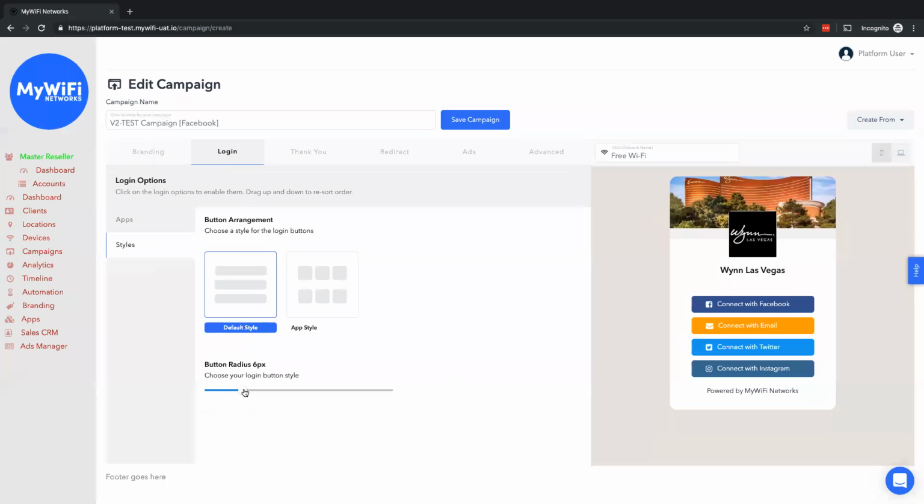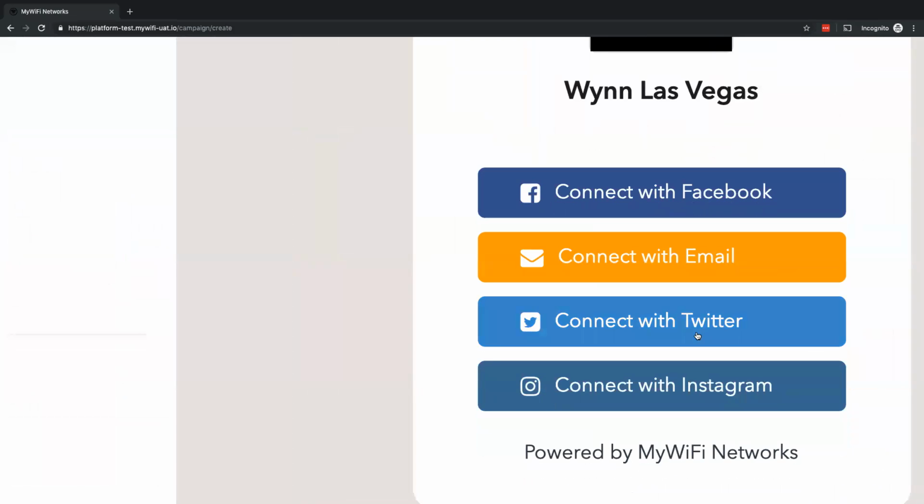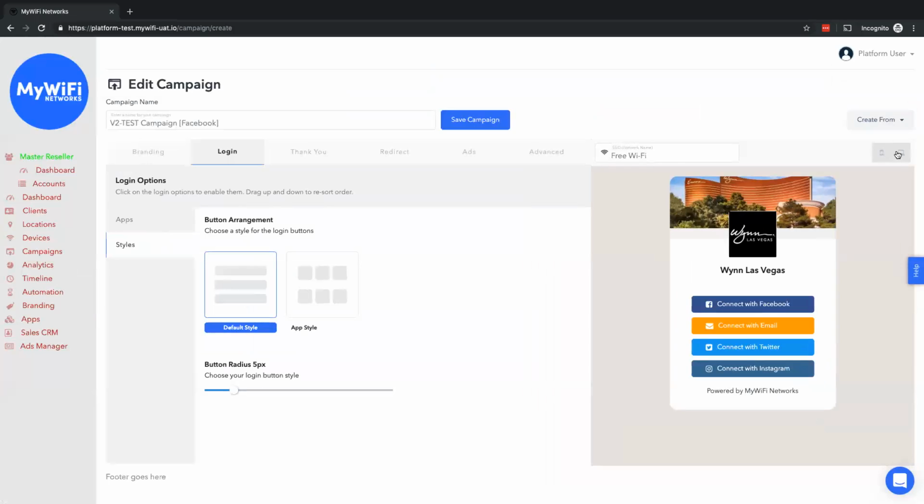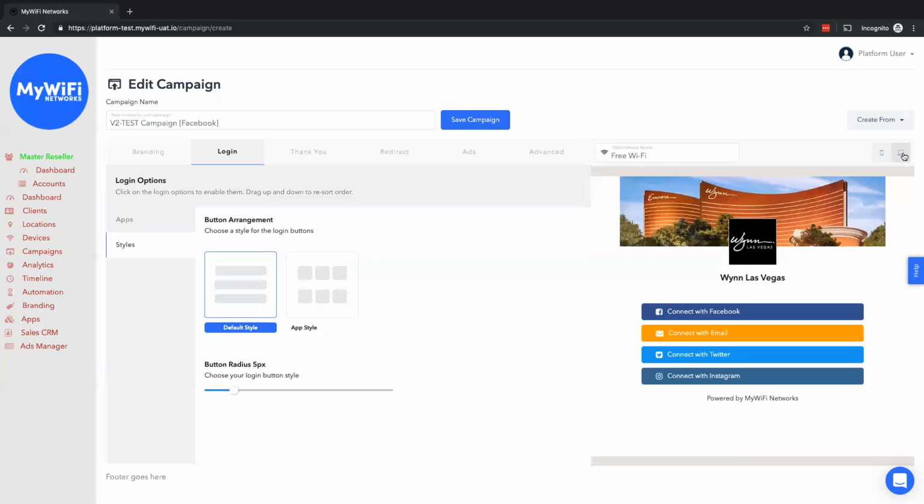slide, and you can even do it. My personal favorite now actually is a little bit less of the pill shape and just a nice little rounded corner there. Looks real nice, and you can easily do that and also preview it in responsive.